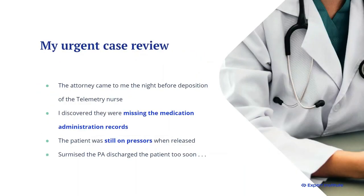So the attorney came to me the night before the deposition of the telemetry nurse. And what I discovered was that there were missing records. The medication administration records were missing. And I guessed that probably the patient was still on pressors when they released, pressors being medications that control your blood pressure when it gets too low. And increased need of pressors is definitely a sign of bleeding.